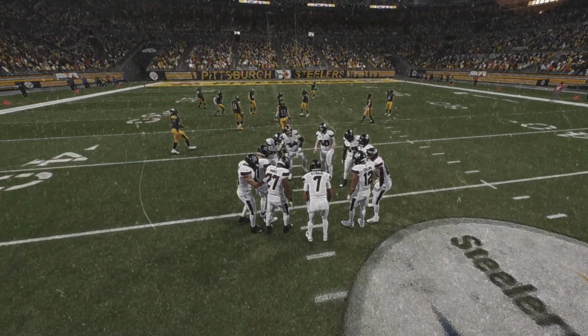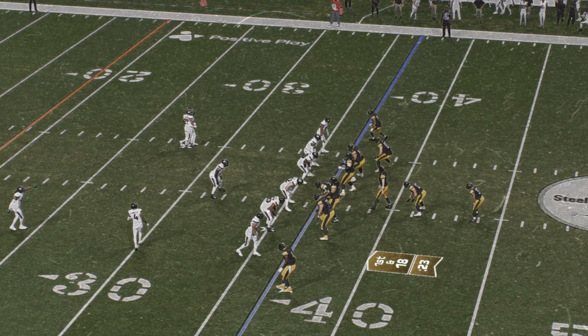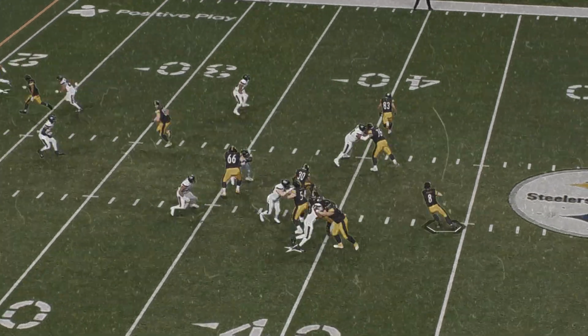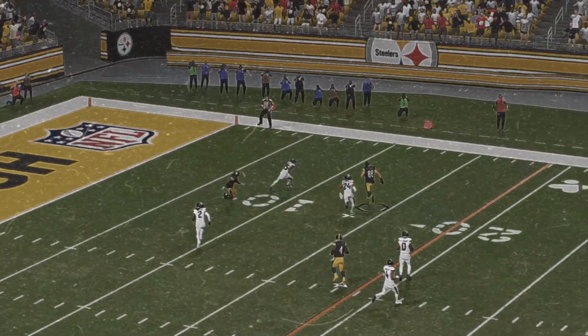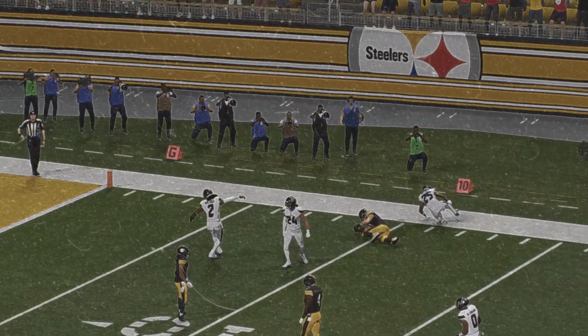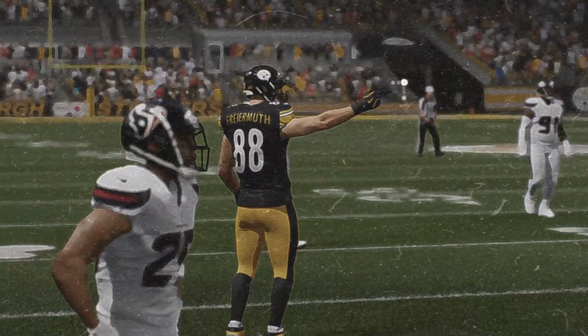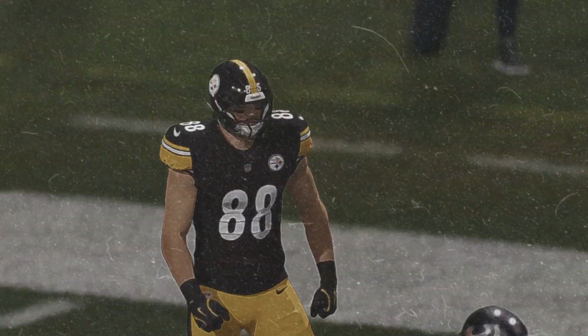Look at that. On play action, Rodgers. That's down the field and caught by Fire Move. And he's taken down, but not before reaching the 10-yard line. That'll be marked as a 27-yard pickup.